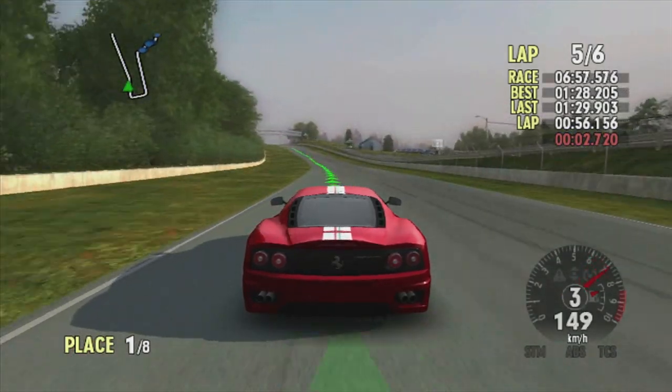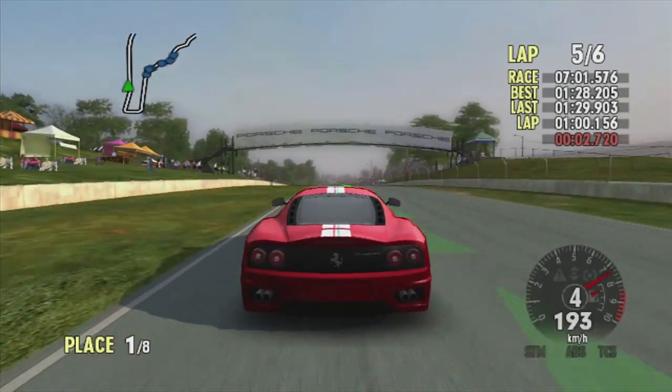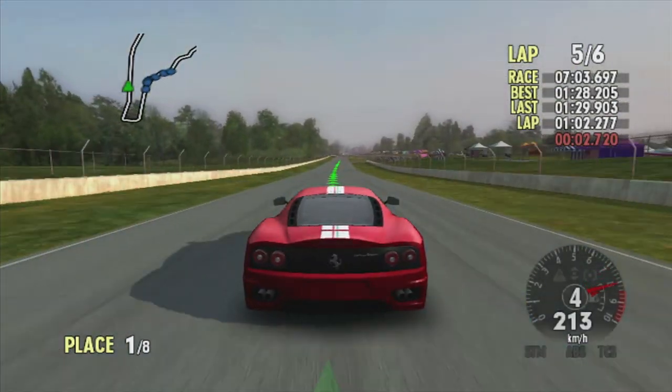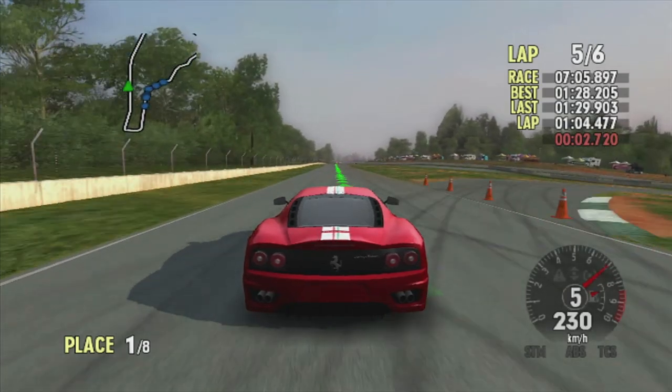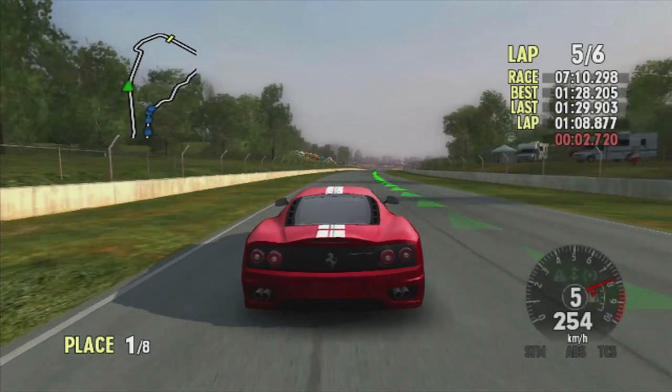Not too bad so far. This lap's gone pretty well, actually. Wow, wow. Cheers for the reminder. Yes, you're in first place by a huge margin at the moment. Yeah, agreed.